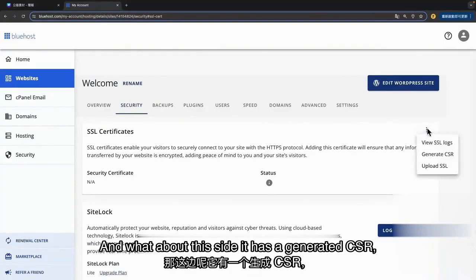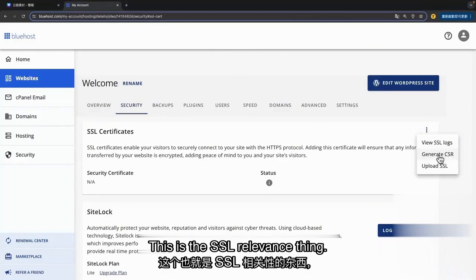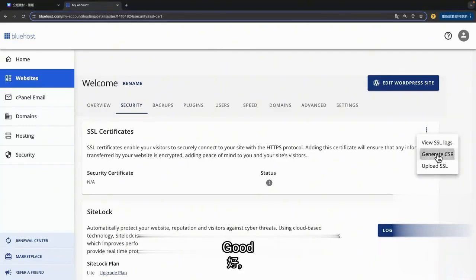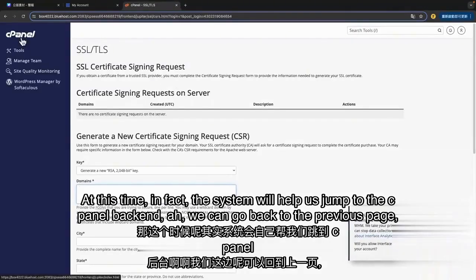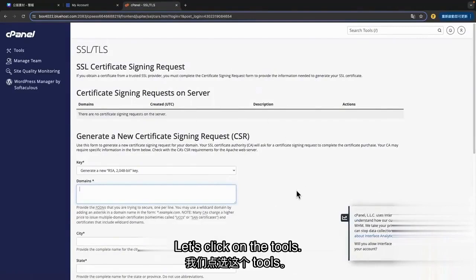Good. And this side has a generated CSR. This is the SSL related thing. We can click on it. Good. At this time, the system will help us jump to the cPanel backend. We can go back to the previous page. Let's click on the tools.